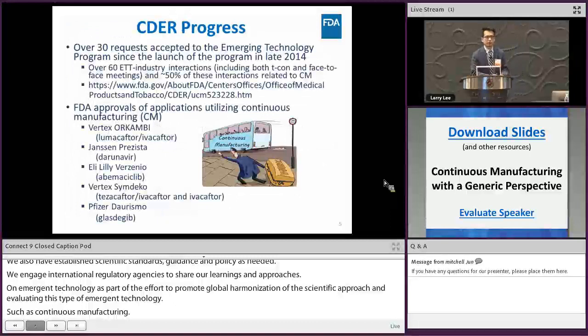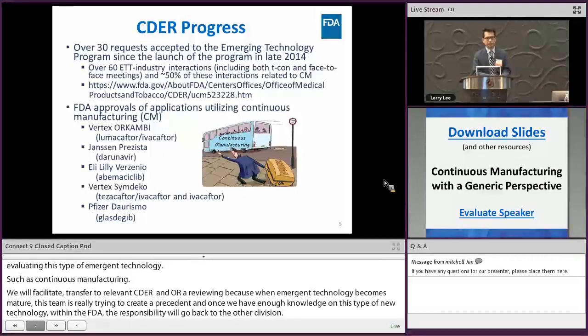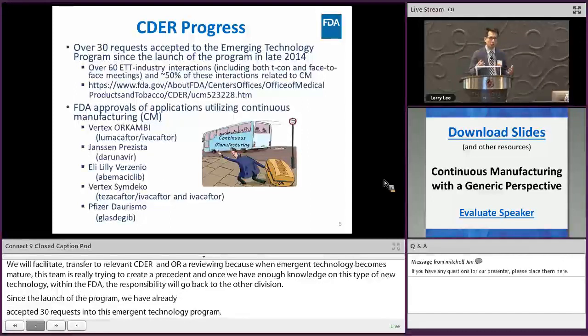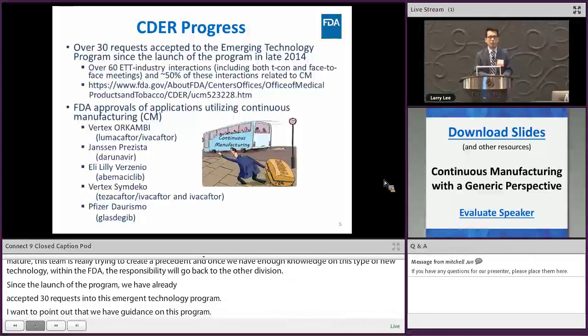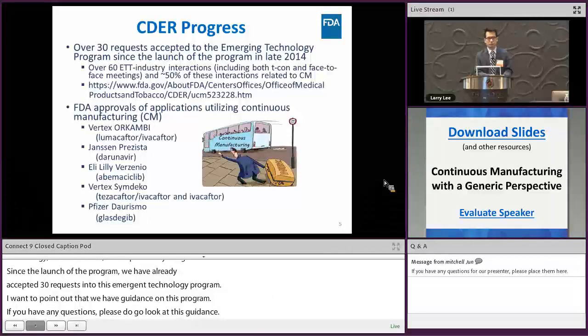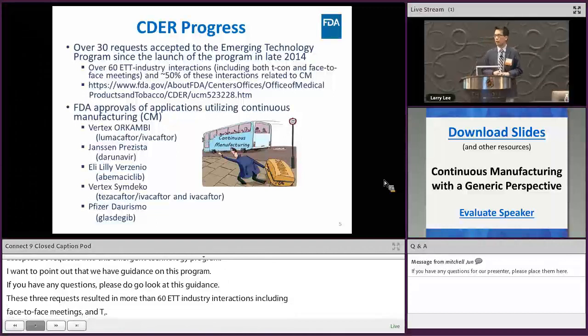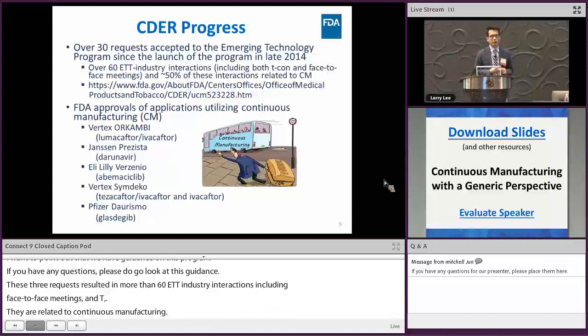Since the launch of this program, we have already accepted 30 requests into this emerging technology program. I also want to point out that we have guidance on this program, so if you have any questions, please do look at this guidance. These requests resulted in more than 60 ETT industry interactions, including face-to-face meetings and TCONs. More than 50% of these interactions are related to continuous manufacturing. Under this program, we have successfully approved 4 new drug applications and 1 new drug supplement for utilizing continuous manufacturing for drug product manufacturing.